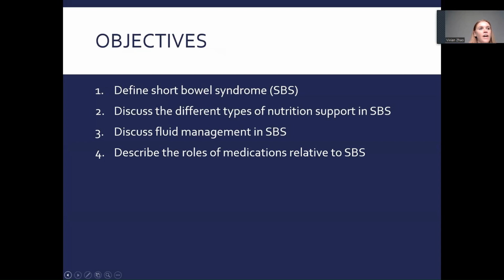Objectives today: we're going to define short bowel syndrome, discuss the different types of nutrition support in short bowel syndrome, discuss fluid management, and then describe the roles of certain medications relative to short bowel.